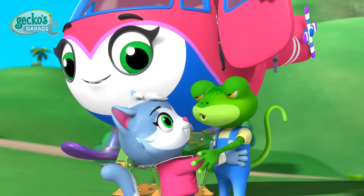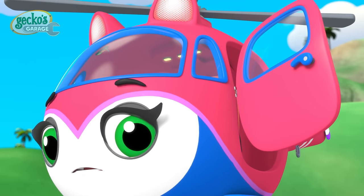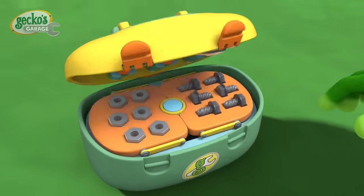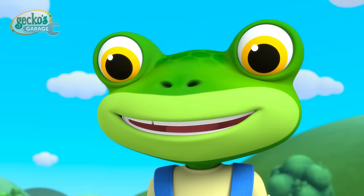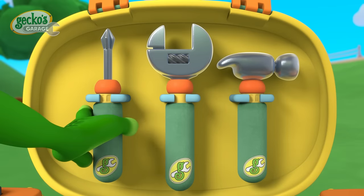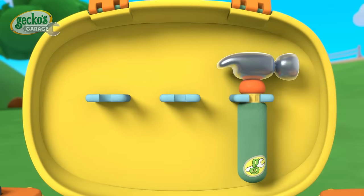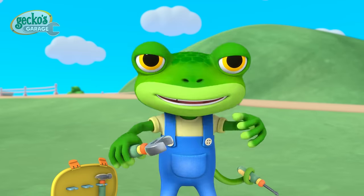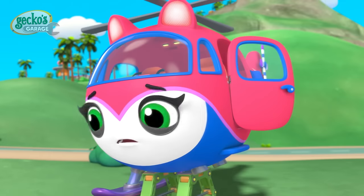Teamwork, but we need to fix Helena's door and skid before she takes off again. What tools do we need? Screwdriver, wrench. Gecko's garage, time to fix. Gecko's garage, let's fix this.